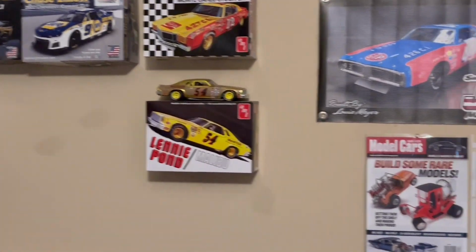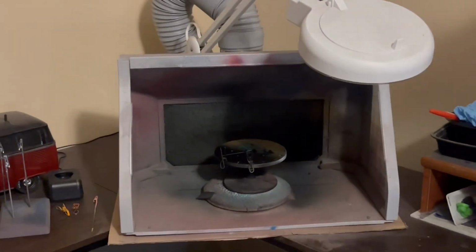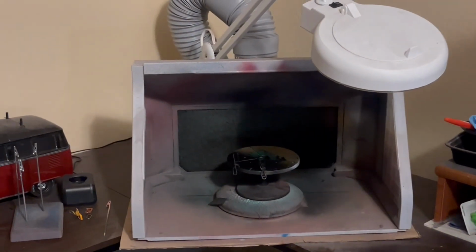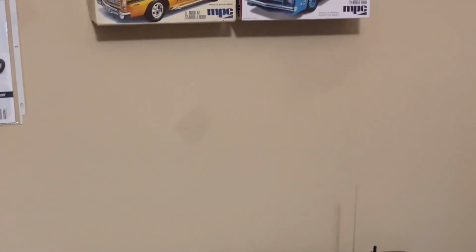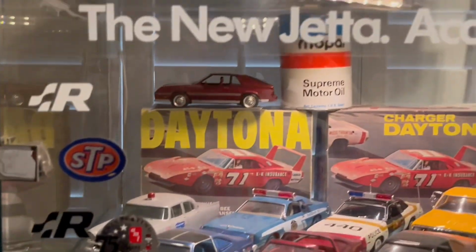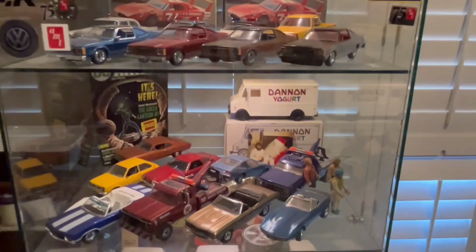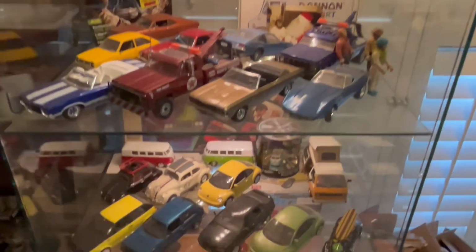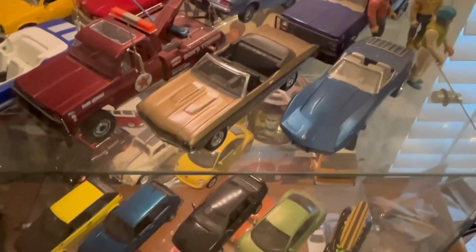Okay, and then we'll go over here. That's my paint booth. Right there, where you see on the videos I paint. Here's some more builds in here. The ones in the boxes are brand new. There's my Volkswagens and whatnot.